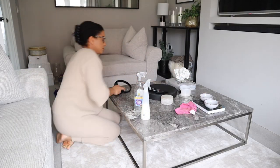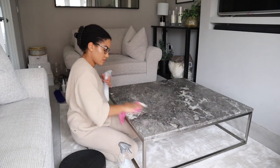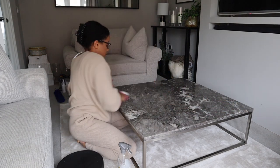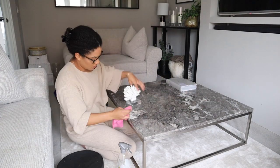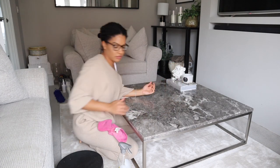And now we're going to go in and clean the coffee table. I'm using a mixture of the white vinegar spray and some Zaflora for scent on top, just to make sure that it's clean, it's disinfected, and that it can be as shiny as it possibly can. And I'm just putting the accessories back and sanitizing those as well so that they are perfectly clean too.